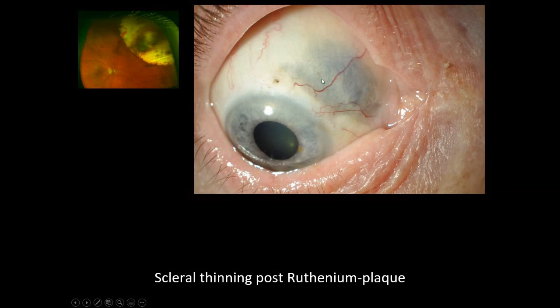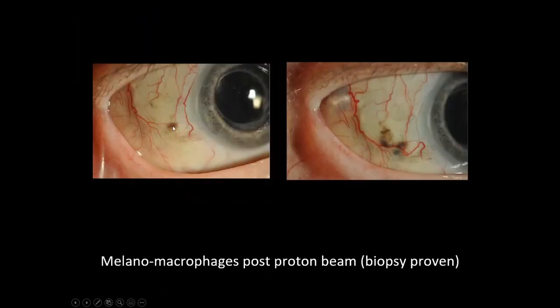This is another area of pigmentation, which again is not recurrent. So as the plaque is put on here, you can see that the normal sclera here is fine, and the sclera here is very thin because of the treatment of the plaque. And what that means is that white bit of sclera on the surface of the eye is so thin that you can almost see the dark layer underneath it. But again, that's not a problem. It's a benign thing.